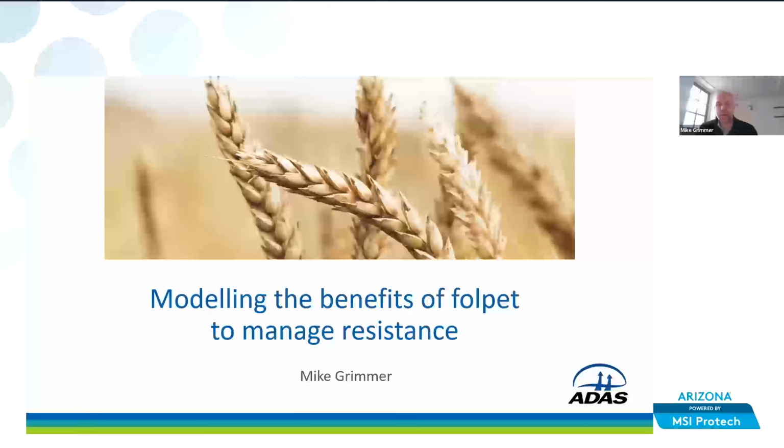Right, so good morning, everyone. I'd like to tell you about a recent project we've had with ADAMA, and that's looking at modelling the benefits of folpet to manage resistance.